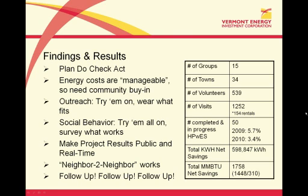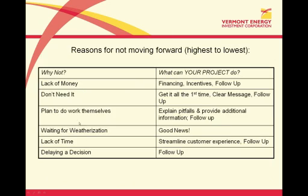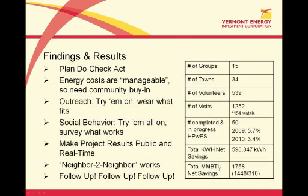Neighbor to neighbor works. Efficiency Vermont did follow up with a survey, and what we found was that 37% of the people who had had a home visit had never heard of Efficiency Vermont. So clearly going through neighbors, we're targeting an audience in the community that we hadn't actually been able to reach. And finally, follow up as much as you can. Check in with the customer, make sure you're not going to irritate them. But that has helped with our retrofit rate.